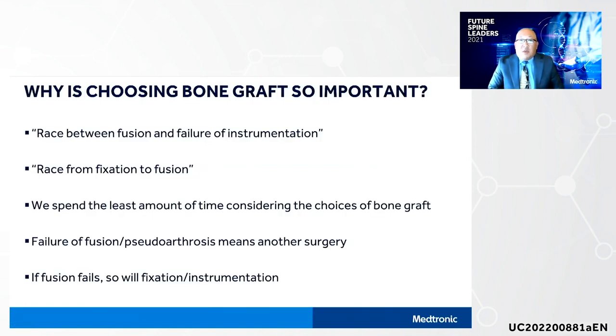Well, why is choosing a bone graft so important? And we've already hinted at this. We know that the phrase that we use, at least I use with my patients and colleagues, is that lumbar spinal fusion and success of that is a race. It's a race between getting the segments fused and failure of the instrumentation. The other colloquialism that we use is it's a race from immediate fixation to bone fusion or arthrodesis.